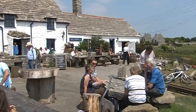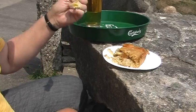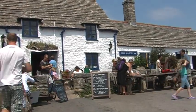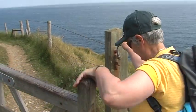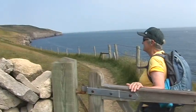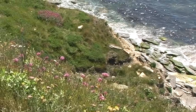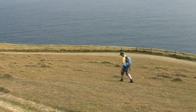The Square and Compass, well known for its delicious cheese and onion pasties. It was the perfect lunch stop before the long coastal walk back to Swanage. We knew that some of our rarer orchids grew along this stretch of coast, but most of them had flowered early because of the sunny dry conditions.